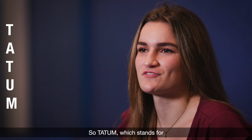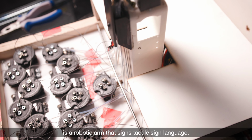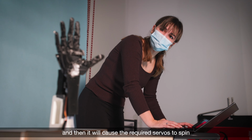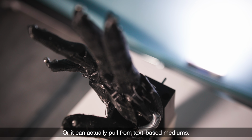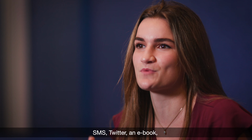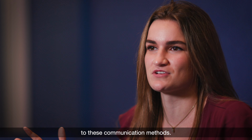So TATUM, which stands for Tactile ASL Translational Use Machine, is a robotic arm that signs tactile sign language. We can type in a word and then it will cause the required servos to spin and cause the motions in the hand, or it can actually pull from text-based mediums. So the goal for this is that it would integrate into a mainstream communication device, anything like email, SMS, Twitter, an ebook, and it would give the deafblind user access to these communication methods.